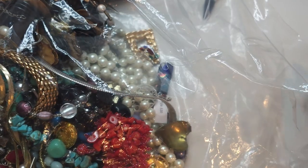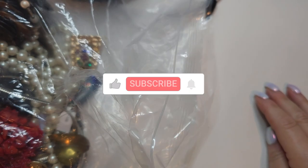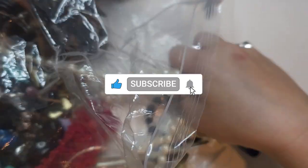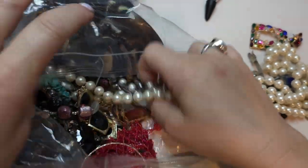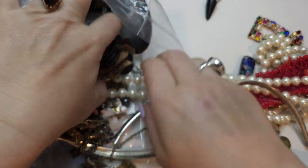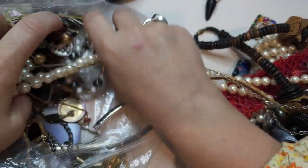We have this bag. Oh, the bag is huge, probably like 10-12 pounds. I don't think we'll be able to go through all of it today, but we can get started. Let's get some stuff out.